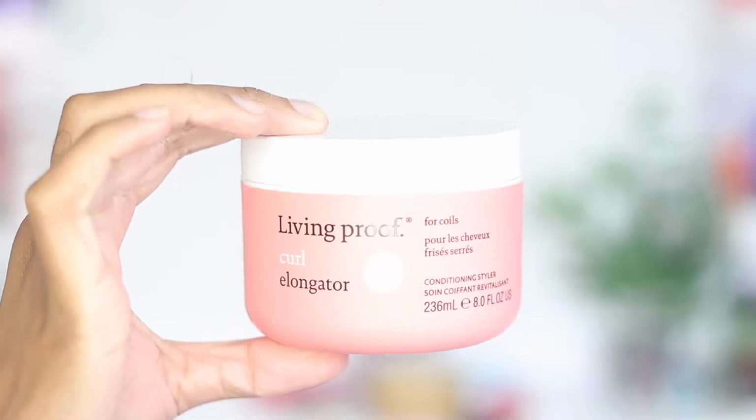have done a first impression already. About a year ago, I used the curl elongator and I did a full wash day. At the time, my review was quite harsh, and I feel like since then I've learned quite a lot about my hair, and I know how to work products through my hair a little bit better now, so I thought it was only fair to give it another go.